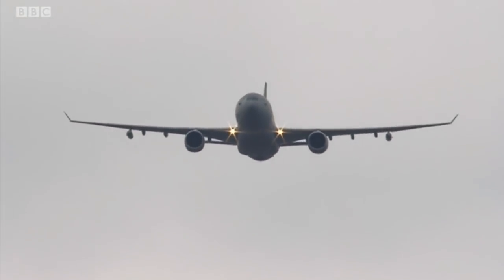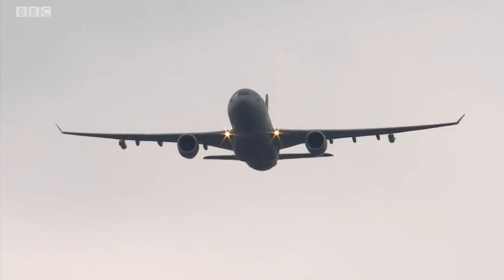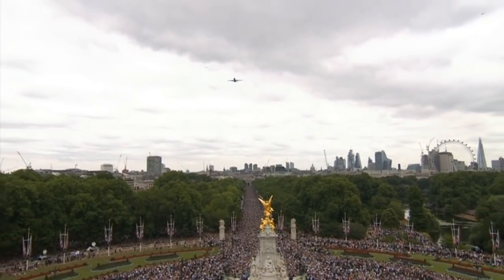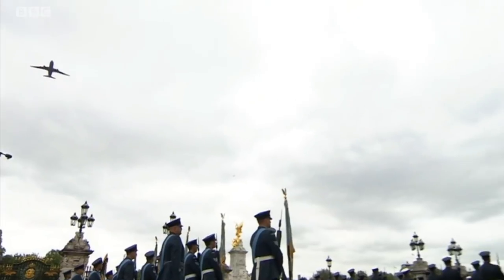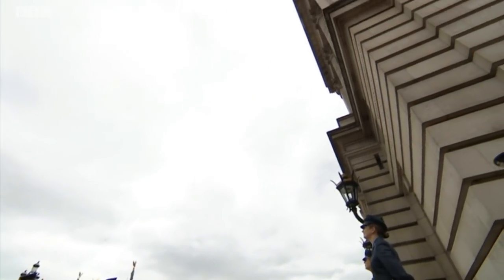Get ready for the Voyager. It is almost 200 feet long, almost 200 feet wide. It is the RAF's largest aircraft. Our Voyager, operated by 10 and 101 Squadrons based at Royal Air Force Brize Norton, is primarily used for both air-to-air refuelling and strategic air transport. The aircraft is in constant operational use.